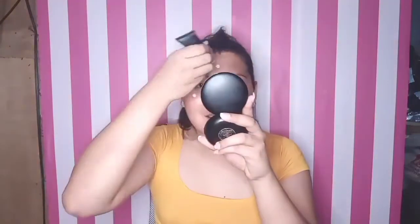Okay, so first thing, I'm going to use this Matte Poreless, Maybelline Fit Me Matte Poreless, para matakpan yung mga dark spots. After that, we're going to spread it on our face. Okay, ganda niya.